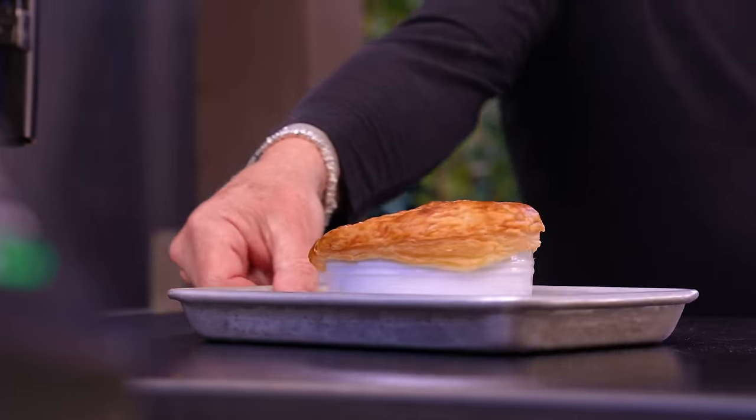It's so good. And what have we learned today? Kewpie works on everything. Kewpie works on everything, it does. Most versatile condiment.